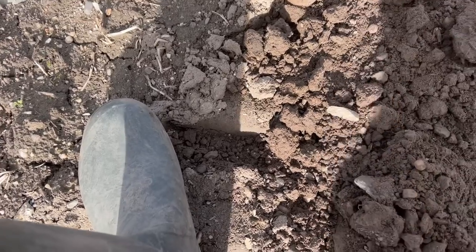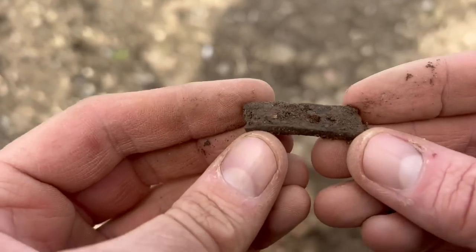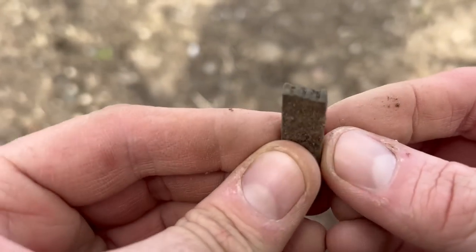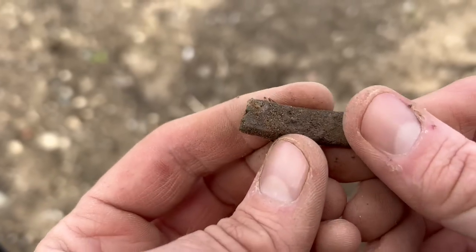That is another one of these little strap things. A little copper alloy. Agricultural is what I always put them down to. Oh, it's got the sort of little, see the end, it's got the 3 little grooves. Same on that side, so something that's probably broken, but yeah, I'm going to say agricultural.